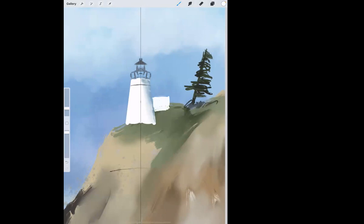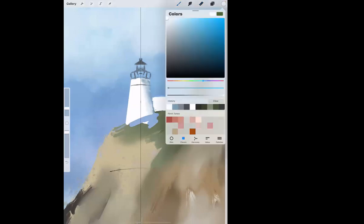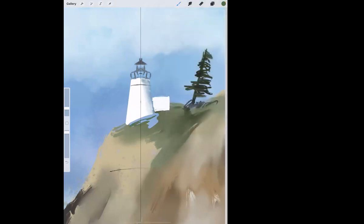Now, if this guy were on its own layer, if I was paying attention instead of trying to talk and paint, I would be able to erase this, make this disappear. But see, now it's going to go right out to the sky. I've got to work on that. I got to replace some of that green back there. Blend it in a little bit.